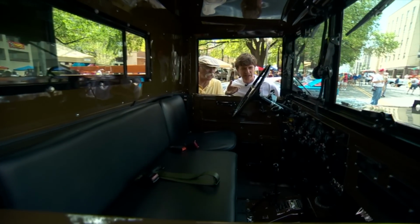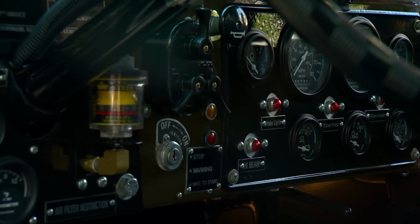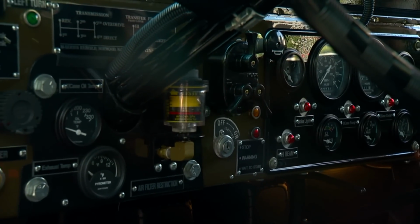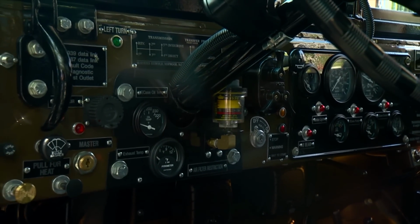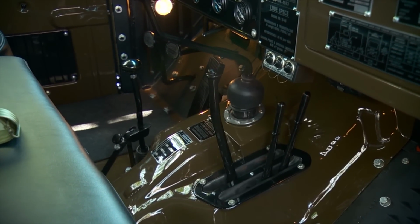And when you get to the cab of it, these things are usually really austere, but this looks like the cockpit of a 747 or something. There's so many gauges in there. What all are you monitoring? Everything. Anything that's with the Cummins, you've got an air compressor, so it's got air features on the truck, and also the transmission and transfer case. Everything can be monitored.